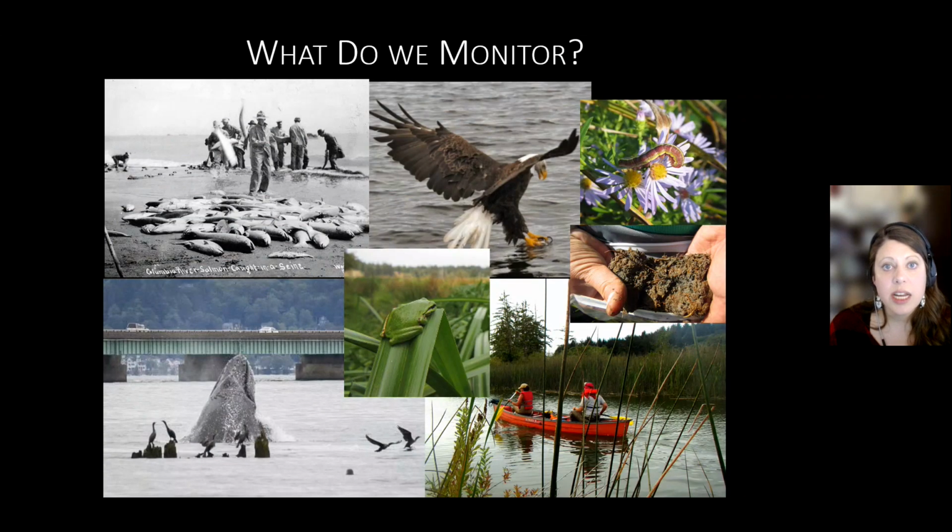So with such a large and dynamic project, one of the questions always comes to mind of what do we monitor and how do we afford to monitor it? Well, there are a lot of things that we could monitor. There's so many important things that should and could be looked at a site this size and dynamic.